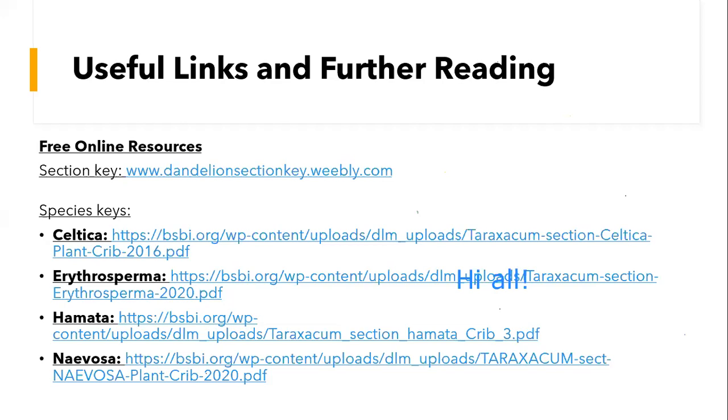Is officinale ruderalia? No, it isn't. A lot of people refer to dandelions as Taraxacum officinale agg. Essentially, that just refers to the aggregate as a whole, and officinale doesn't refer to any particular section.